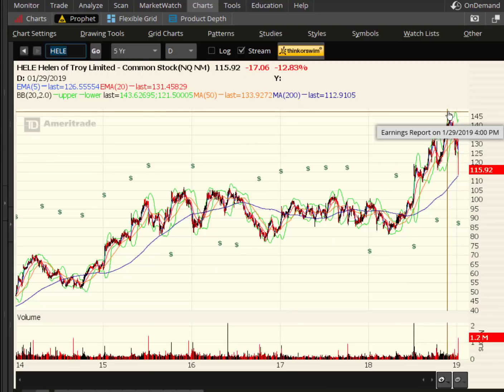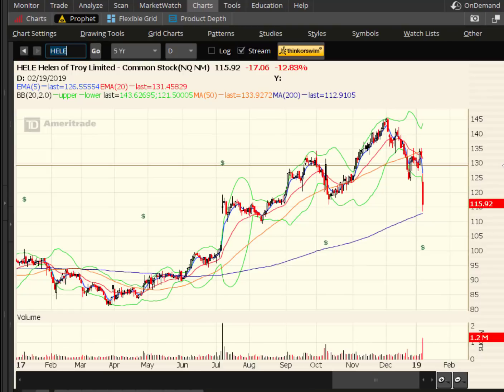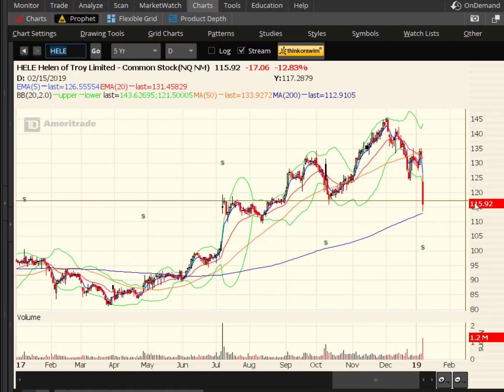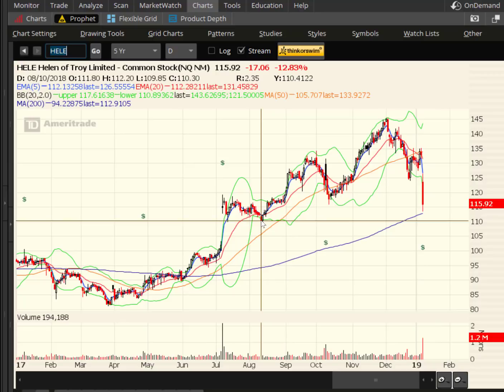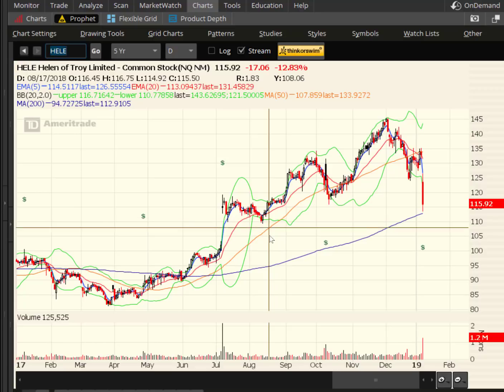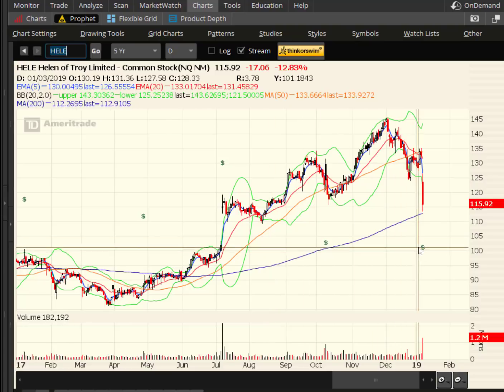How about Helen of Troy? Something we don't talk about very much. 5-year daily chart. I zoom in here. Big loss today. It was one of the biggest losers in the market, 12.83%, $17. Target 200-day, well, we're pretty much there. It sort of ties in with this low, depending how you want to look at it. But if we break 110, gap fill down towards 100, another 10% drop maybe on Helen of Troy. Just shows you the value of protected puts for earnings, right? But that thing's definitely bearish.